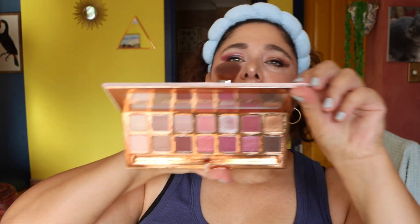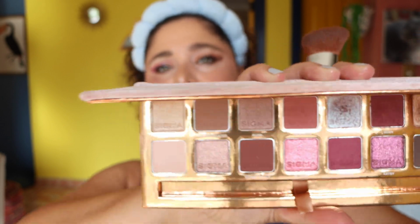But that's it, guys. Loving the products. This eyeshadow palette is absolutely gorgeous. New Mod by Sigma. So, so beautiful.